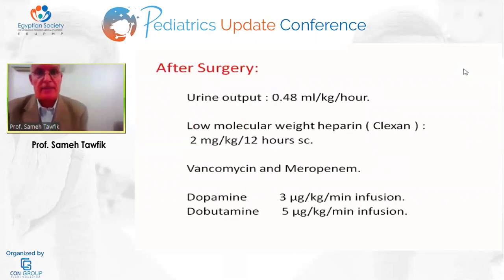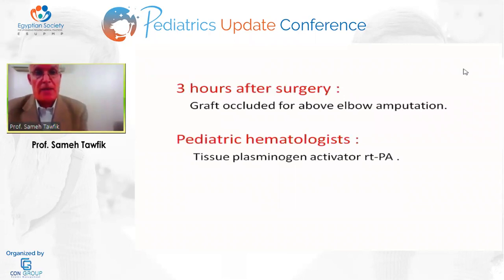After surgery, urine output was 0.48 ml/kg per hour. Low molecular weight heparin, Clexane, was given at a dose of 2 milligram per kg every 12 hours subcutaneously, and antibiotics as well. And dopamine and dobutamine were given at 3 and 5 microgram per kg per minute respectively. 3 hours following surgery, the graft occluded, and the vascular surgeon set this patient for above elbow amputation.